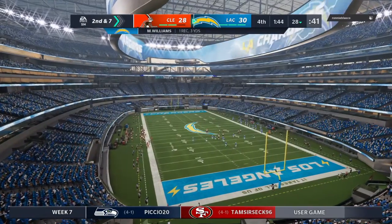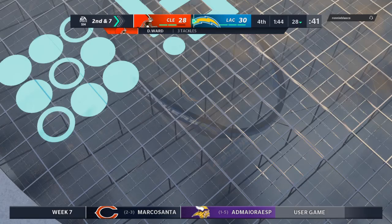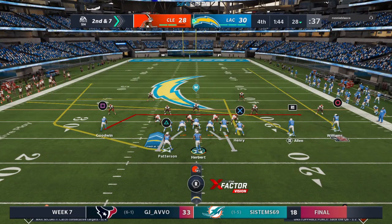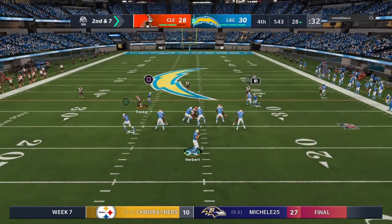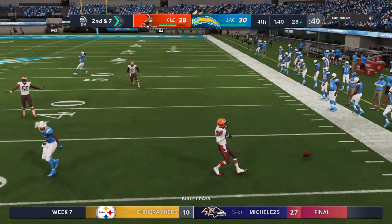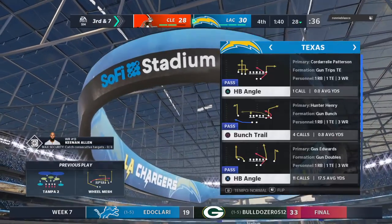Now the Browns will use the 1st of their 3 timeouts as they'll talk things over prior to this upcoming 2nd down play. Here's 2nd and 7 now from the 28. Herbert. And that is incomplete. A lot of force bearing down on him there. He could not hang on.